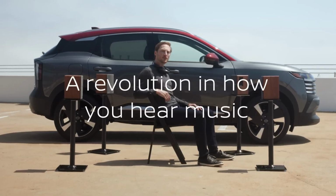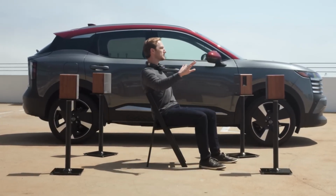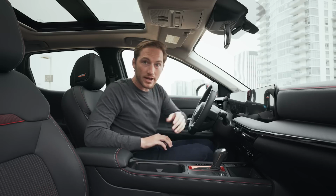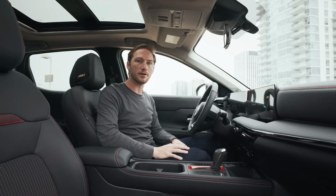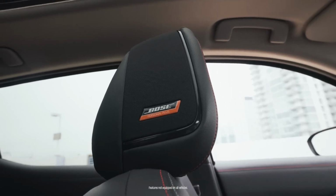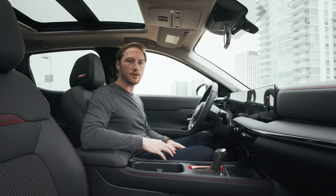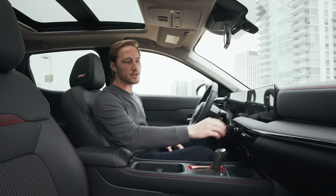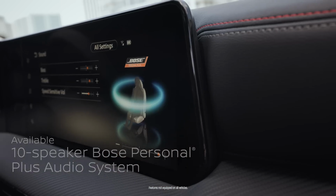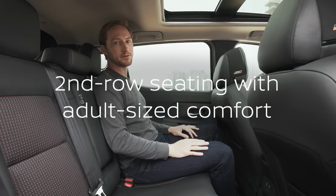When you stream that new song or album, do you like to listen to it on headphones or in a room full of speakers? Well, with Kicks, you don't have to choose. Check out this available Bose personal audio system. It puts speakers right in both front headrests. What this allows you to do is customize your own personal sound studio. So you can have the sound focused on the headrests, or hit this button and you can bring it around to all 10 speakers.